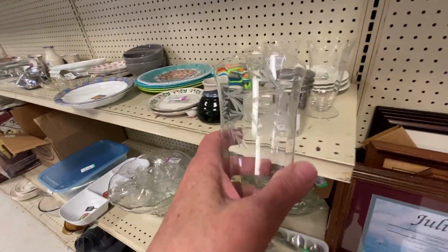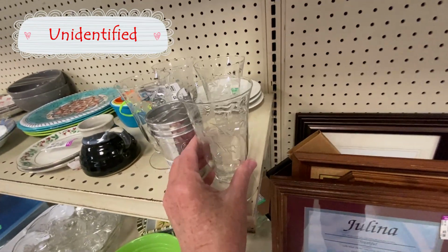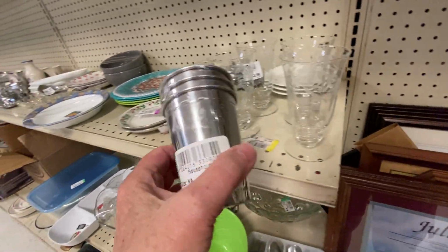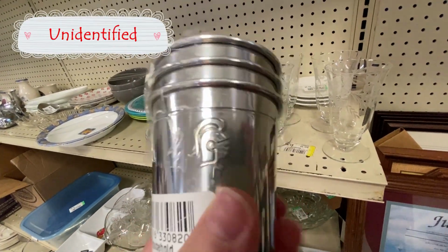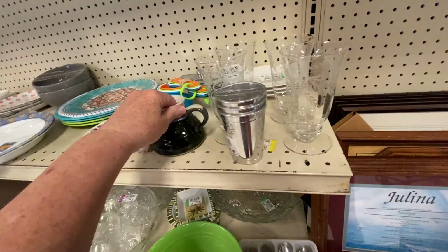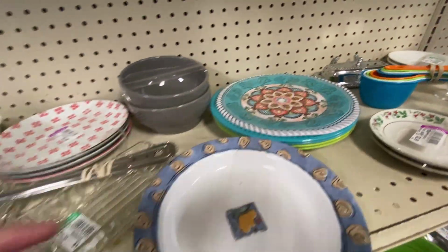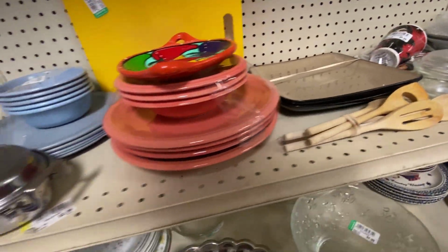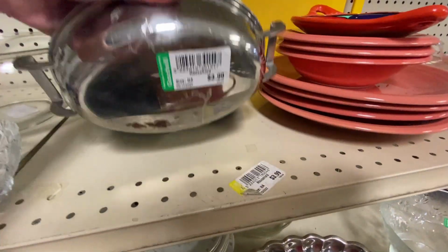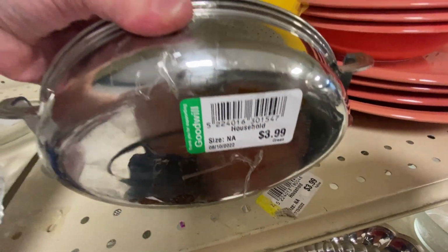Those are pretty. Look at that etching. Oh, do I want any more clear glass? I don't know right now. I've got plenty. It's got a little knight on there. These are just plastic. Look, 50 cents at a garage sale. It's at the Goodwill for $3.99.